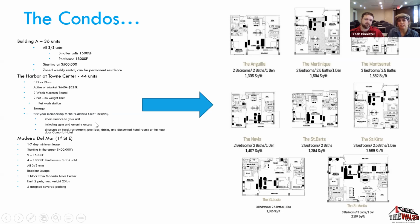And then he had mentioned that the first year membership to the Cambria includes room service to your room, gym, and amenity access, and discounts on food, bar, drinks, and all that good stuff.